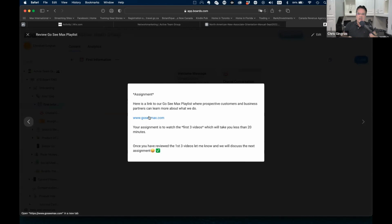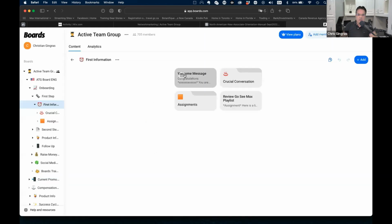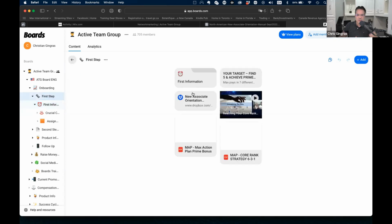So why are we asking people to do that as an assignment? Because before you send a prospect to a link for them to view, you have to be aware of what you're sending to those prospects. So that's the meaning behind that. That's why it's also part of the assignment and going through the first information, first steps.